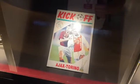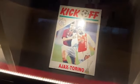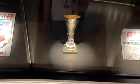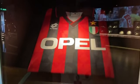Ajax v Torino in the UEFA Cup back in, when was that, 91 or 92 was it? Let's just double check, 92. And there's a wee miniature UEFA Cup there. Look at that for a jersey, Milan. Baresi et al. Maldini.